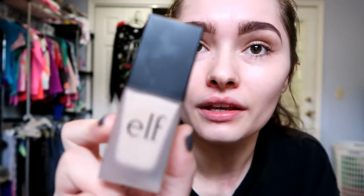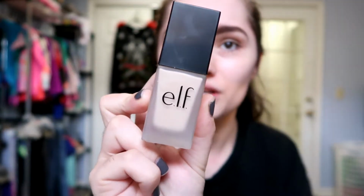Today I'm going to be using the e.l.f. Flawless Finish Foundation. It's not my everyday foundation or anything. It's just something that I've been trying recently, and I really like it. The finish is really pretty, kind of satiny. But it does crease really fast, so you have to set it for sure. Or at least, I guess I have a creasy face. My face creases really fast for most things.